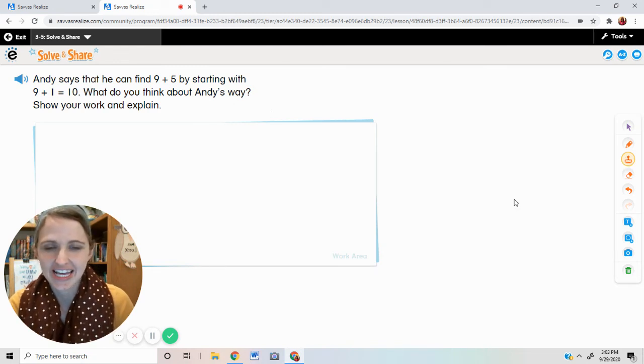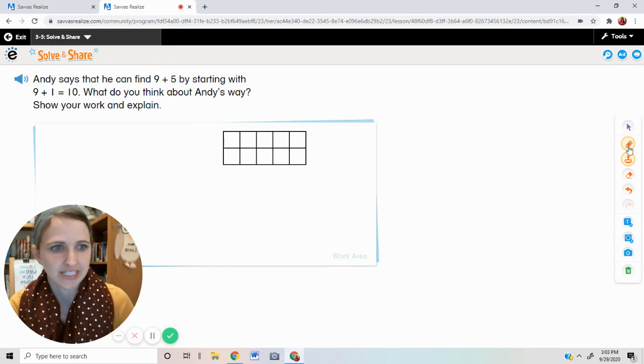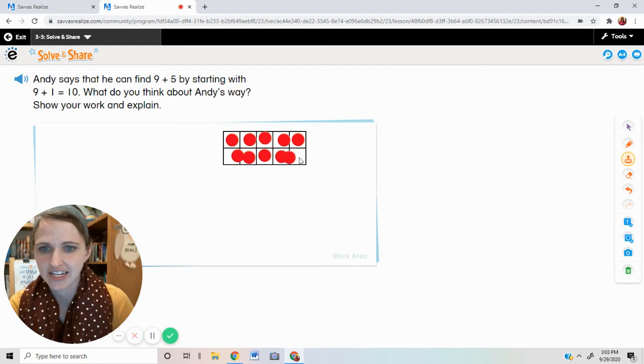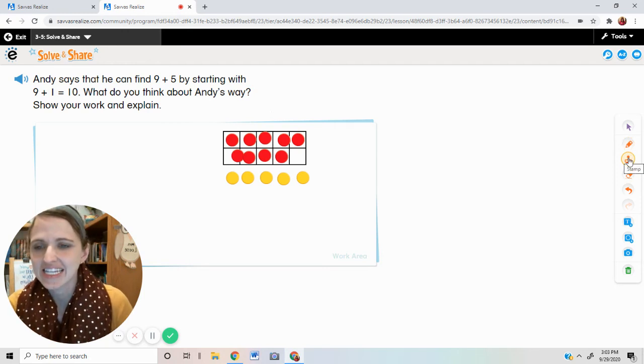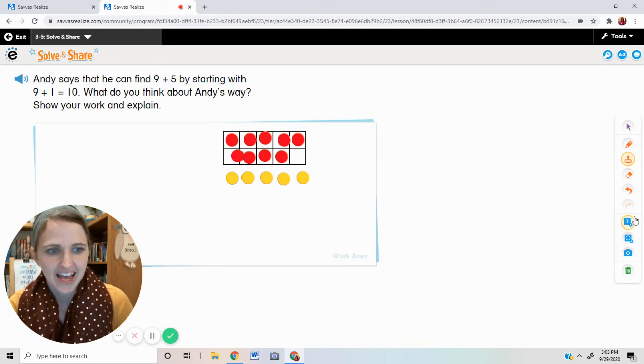I want to look at Andy's way. I'm going to use a 10 frame to show his thinking. Right. So he's trying to do 9 plus 5. 1, 2, 3, 4, 5, 6, 7, 8, 9. Then he has 5 more. 1, 2, 3, 4, 5. Well, Andy says that he can find 9 plus 5 by starting with 9 plus 1. How would you do that?